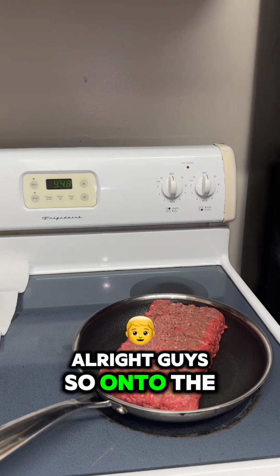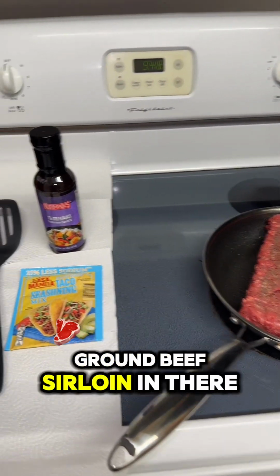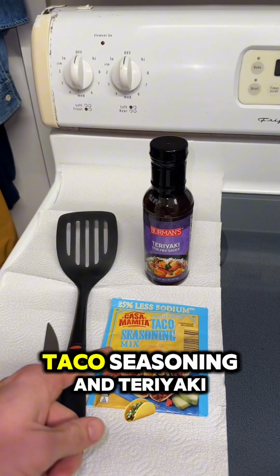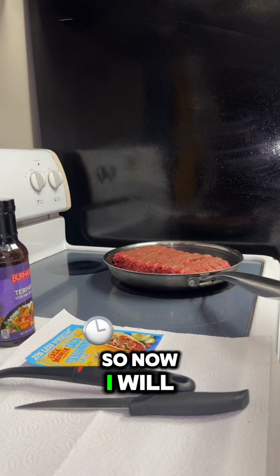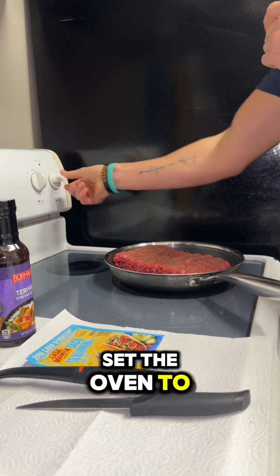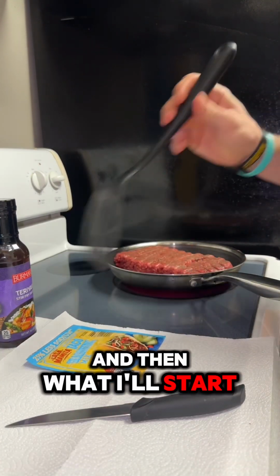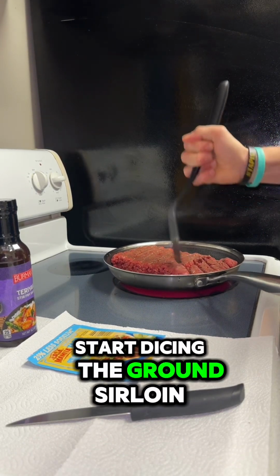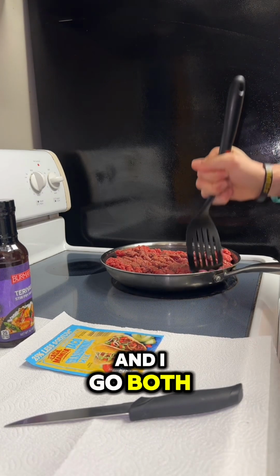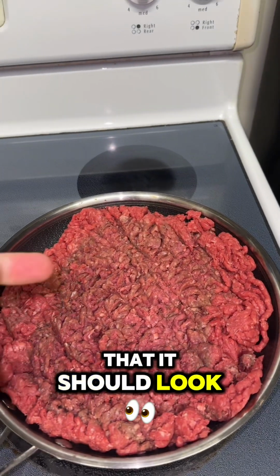All right, guys, so on to the meal prep. So I've loaded my ground beef sirloin in there, and I got my taco seasoning and teriyaki sauce ready to go. So now I will set the oven to 8 or about mid to high. And then what I'll start doing, guys, is I just start dicing the ground sirloin. And I go both ways with it when I dice it. Once I'm done with that, it should look like this.